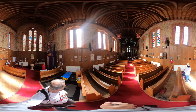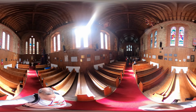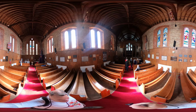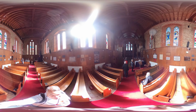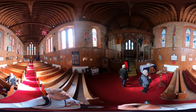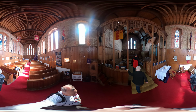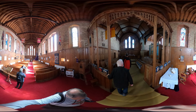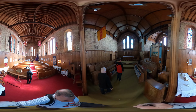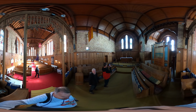This must be Kids Corner. Yeah. So lots of stained glass. Notice it's brick with a wood ceiling. Maybe cedar, pine. Not sure. It's a big pipe organ, painted too.